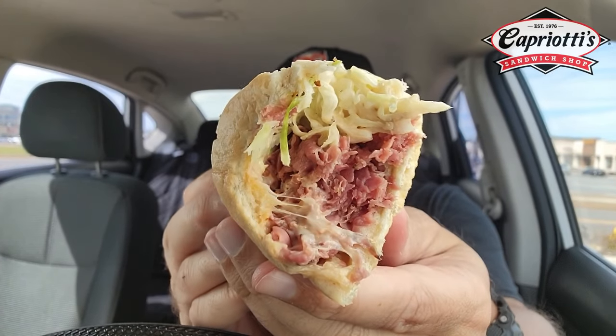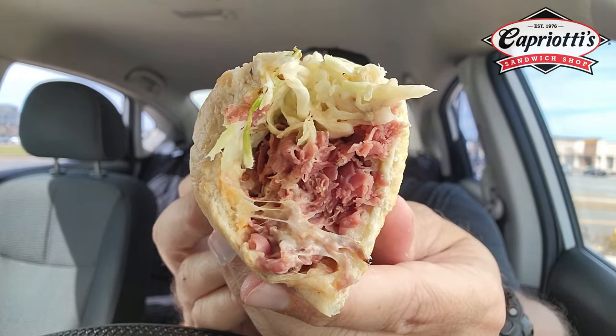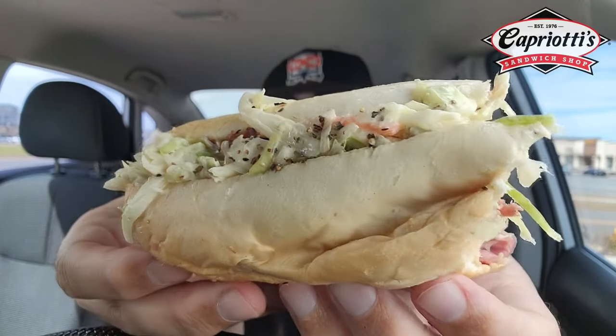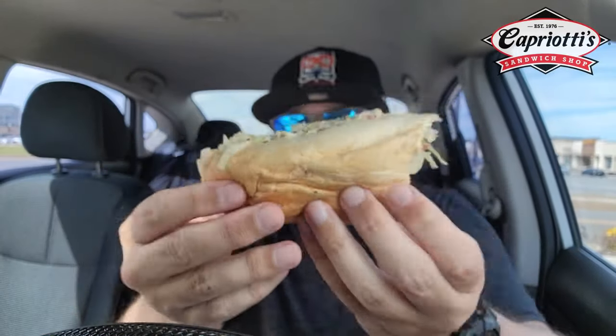And like I said, I've had multiple friends over the years say, you gotta try Capriotti's. And look at this. See the cheese pull in there with the Swiss? There's the top right there. I might have taken a little road trip to get here. Just saying, a little bite.